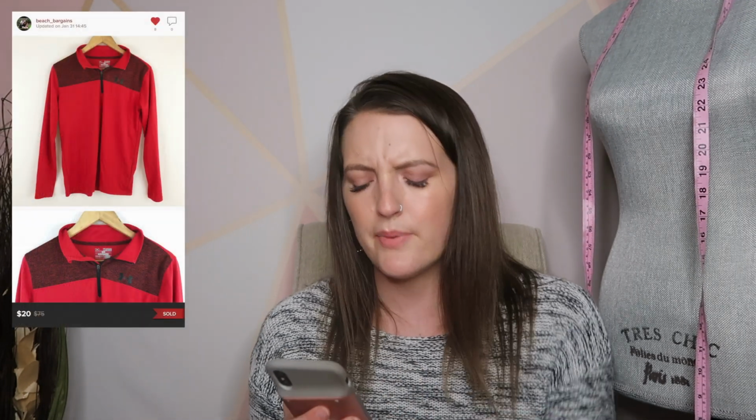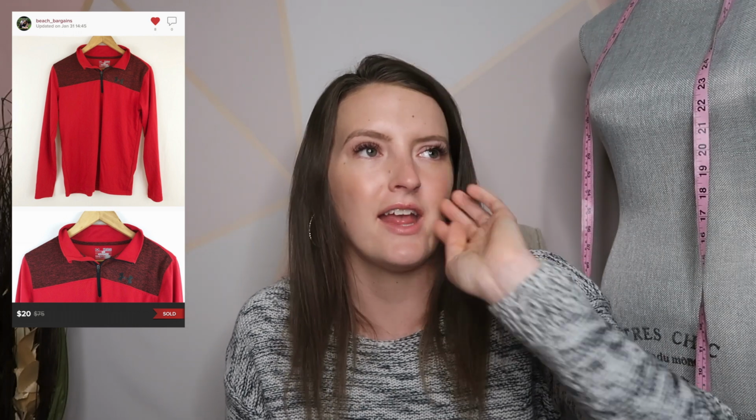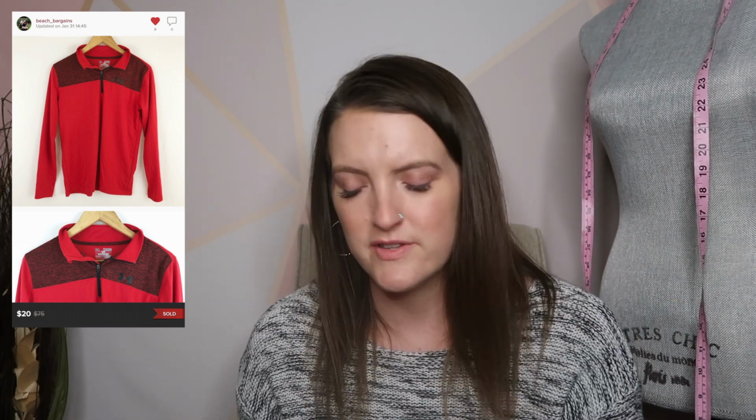Okay, next is an Under Armour zip up or quarter zip, and this was actually youth boys, so that's a little unique. I don't discriminate on men's, boys, girls, toddlers, kids, babies, women's, anything. I'll sell anything. My closet does not have any kind of brand to it. Anything that sells, I'll sell it. So this is an example of that.